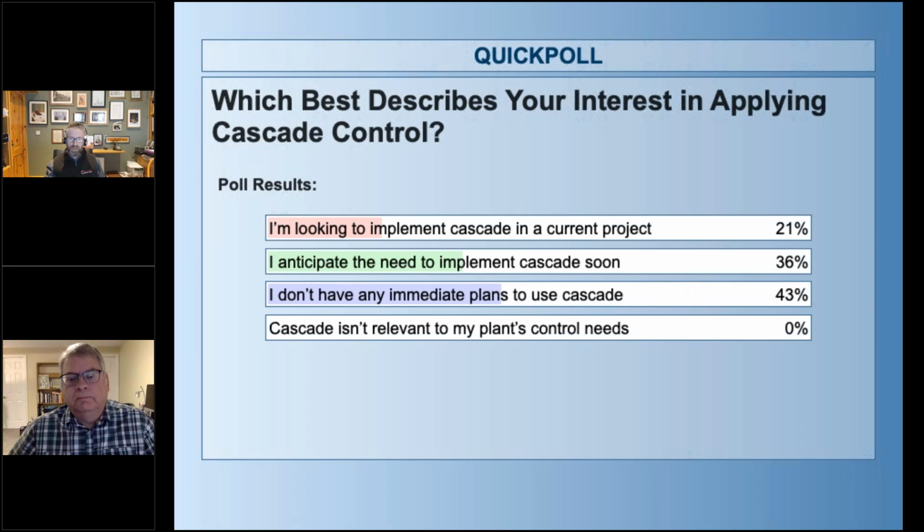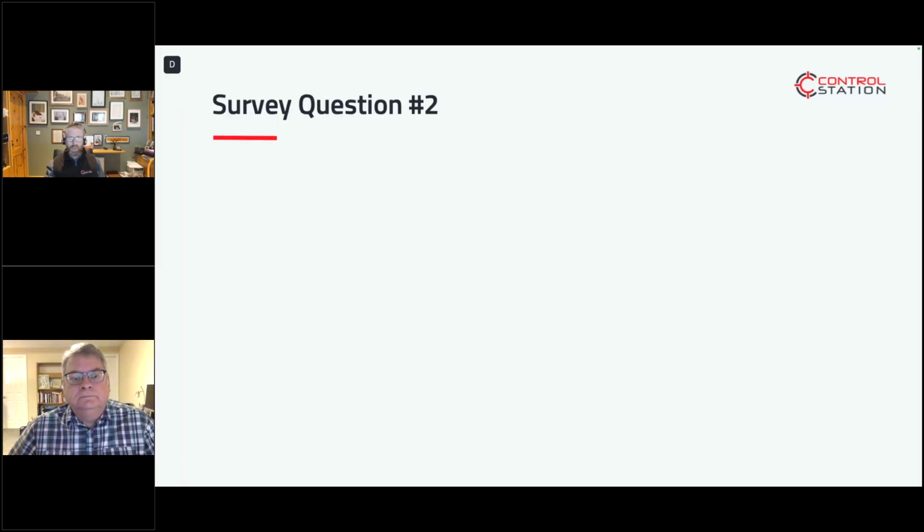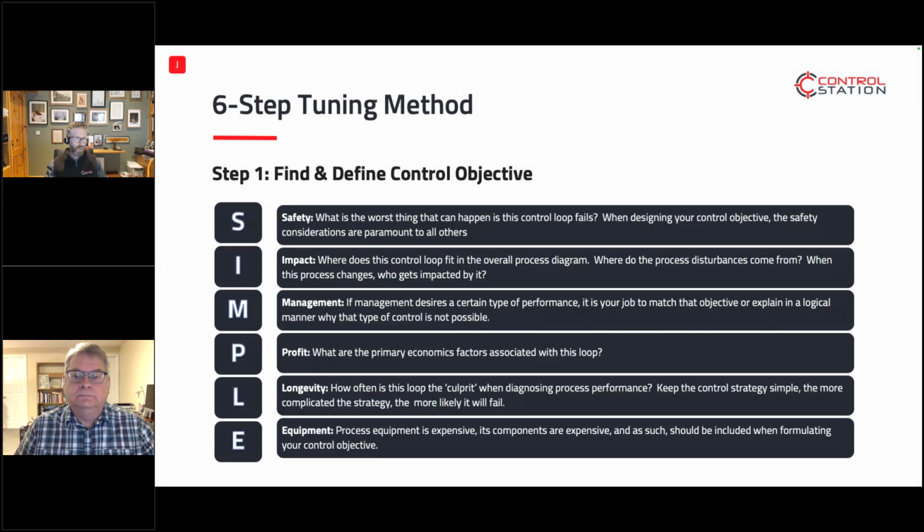Next slide, please. Yeah. Thanks, Vera. The tuning method. Yes. Okay, so this is pretty handy. This method is called SIMPLE. It's just an acronym. It helps us to remember the concepts behind defining what your control objective is.